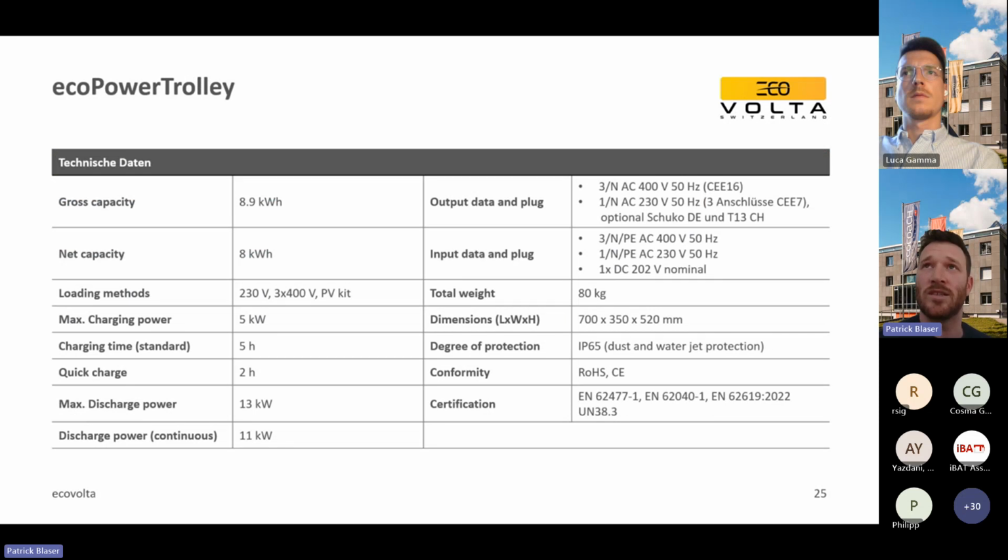Rough overview about the technical data. It has a total capacity of 8.9 kilowatt hours, where 8 kilowatt hours are usable. We have loading methods with 230 or 400 volt, or also with a PV kit like these balcony microinverters. Max charging power is 5 kilowatt. If you charge with 400 volt, the charging time goes down from 5 to 2 hours.